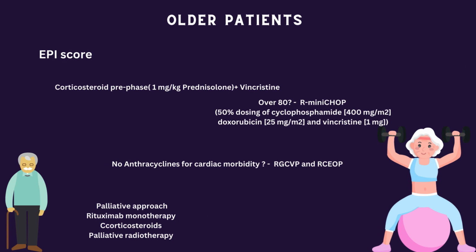Over half of the patients presenting with DLBCL in the UK are over 70 years old. The Elderly Prognostic Index is useful, which integrates the simplified geriatric assessment, the IPI score, and the hemoglobin levels to define low risk, intermediate risk, and high risk groups, and their 3-year overall survival, and whether it's useful to give them intensive treatment or not.